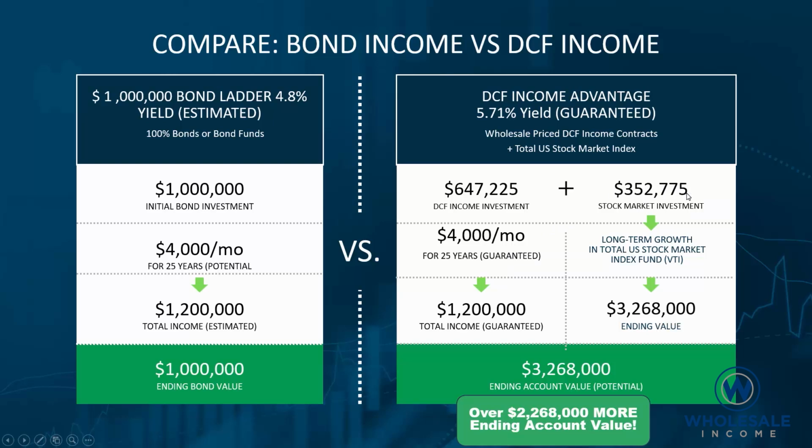I'm going to illustrate the stock market not because I'm advising you to invest in the market, but just because it's something that you can compare to. So just look at the total U.S. stock market or an index fund that tracks the market. You can do so at practically no cost using index funds. I'll illustrate the VTI, which is a Vanguard fund. And if you invest the difference in price to generate the same income, you've got $350,775 to invest.